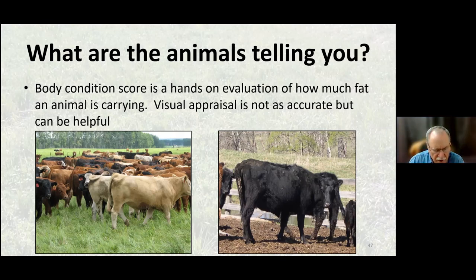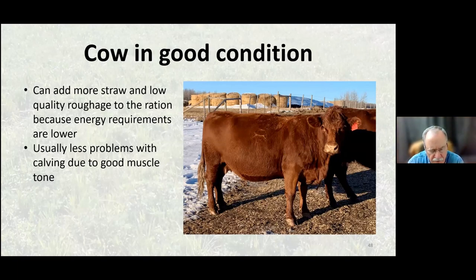But when you're looking at a cow that's in good condition, there's a reasonable fat cover over the short ribs, the pin bones, and the tail head. The back line looks fairly round and straight. The animal is able to withstand colder weather and take a little bit more straw, a little bit more hay or grain, because they don't have that higher maintenance energy requirement. They also have fewer problems with calf delivery because the muscles are still there, they're well developed, and typically the animals just have more muscle condition or muscle tone so that they're able to deliver the calf easier.